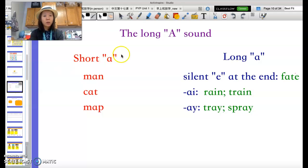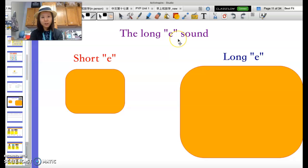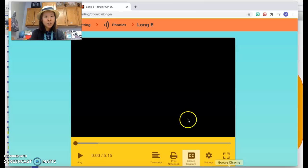We also learned about the long A sound, right? We know that short A sounds like in cat, map, man, and long A says its name, like fate, rain, train, tray, and spray. So today, after learning about the long A sound, we're going to learn about the long E sound. First, we're going to watch a video together, like we always do. And then we're going to talk about what are some words that have the short E sound and what are some words that have the long E sound. All right, let us see the video.